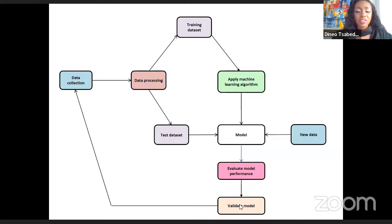And I feel this is the reason why machine learning models are not widely used, because of the validation part, where now you need another set of data that was not used for training or testing to then check the performance of these models before you introduce them into the clinical arena.